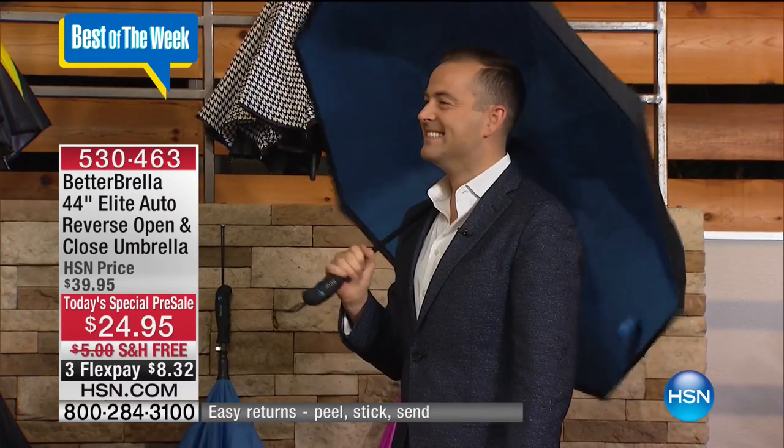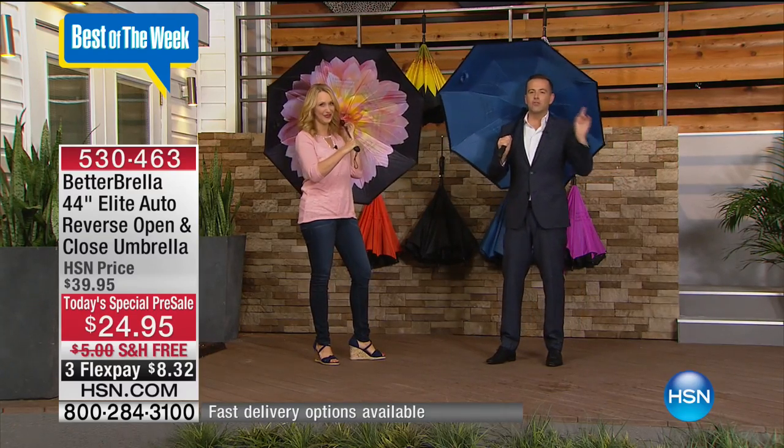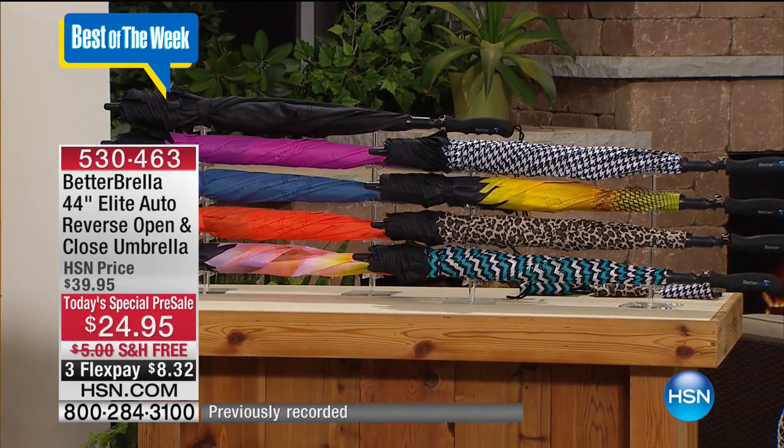And look at these beautiful, stunning, amazing new colors. I am loving it. We're gonna go through the colors. They are only allowing us to sell 2,500 today.